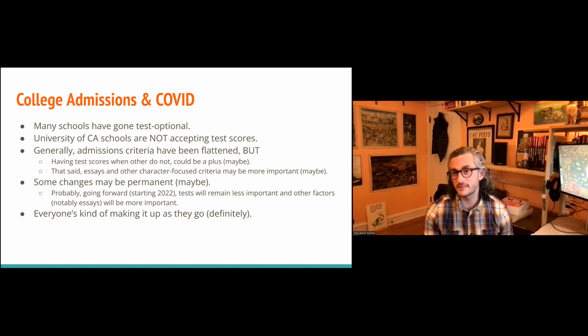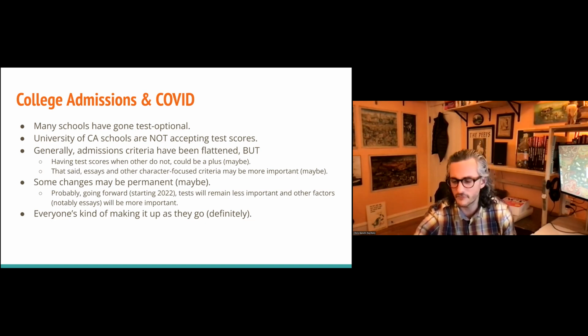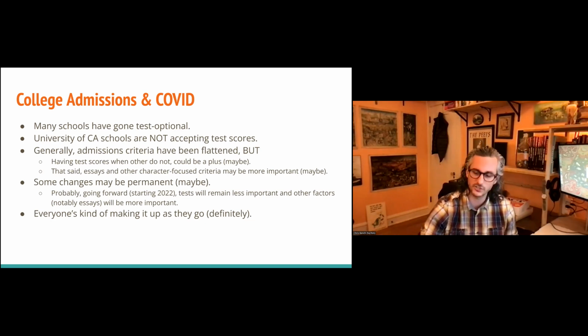But admissions offices, it is also not clear. Certainly they've been saying things aloud that, hey, this is how they're approaching things now. It is not fully clear the degree to which they have actually put these principles into effect, again, aside from the University of California system, where it is absolutely the case that they are not using these tests.